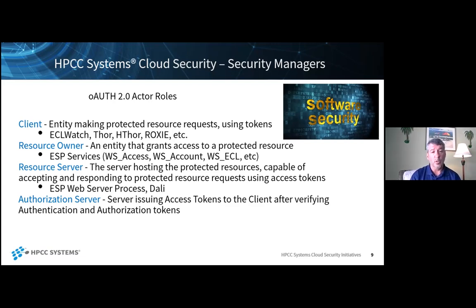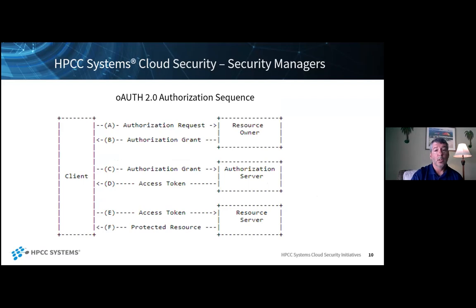Once the resource owner says it's okay for you to access the resource, then you get an authorization server request to get a token. So this shows once you've already been authenticated, this is the sequence that you go through when you want to access, let's say, spray a file. The first step is the client, let's say ECL Watch, calls the resource owner and says, I'm this user identified by a token, and this is the resource I want to access. If it determines you're allowed, then it gives you an authorization grant, which is a token as well. The client then sends that token to the authorization server, which creates the real access token, which has expiration time in it and can carry a payload. Anything we want to put in it, we can.